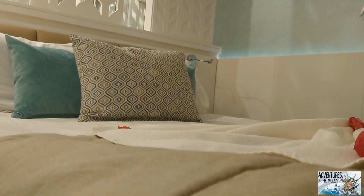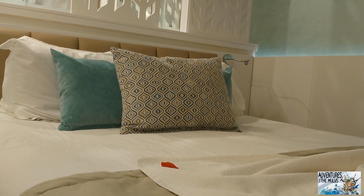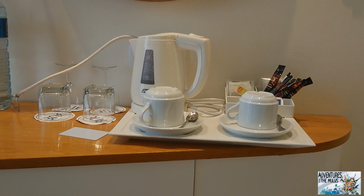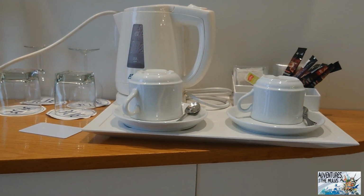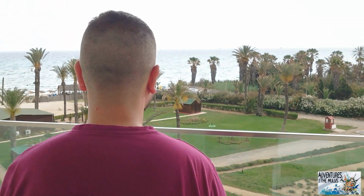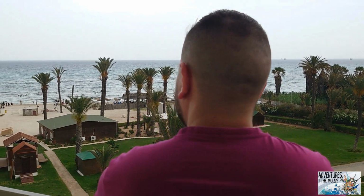Yeah, two bedside cabinets. Also you've got a lovely LCD TV, your tea and coffee making facilities, and obviously you've got the chair and table in the corner. And as you walk out to the balcony, this view is just magnificent. Again, I know the video is a bit hazy, but it's just a quick video to show you what it's all about.